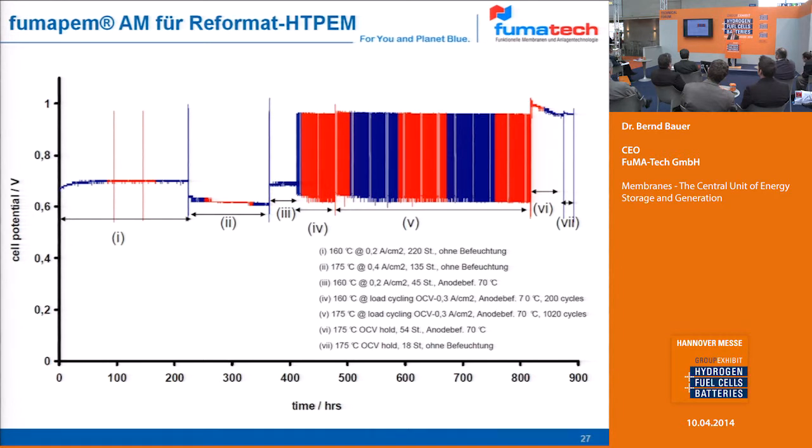On top of that, we are doing all types of cycling on such a phosphoric acid doped membrane, and this is one of the key questions: how sensitive such a phosphoric acid doped membrane is against water, how sensitive it is on start-stop. And so we have a long list of different operating regimes, and one of the most challenging one is to simulate a very wet reformate.